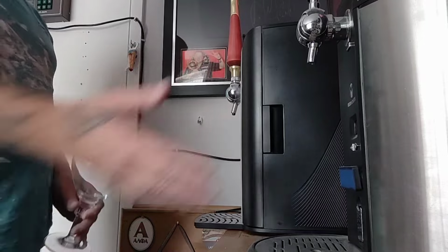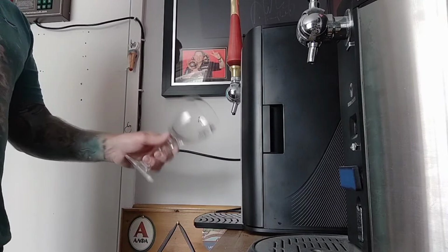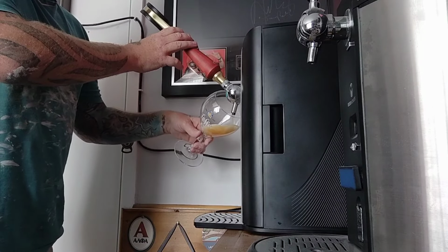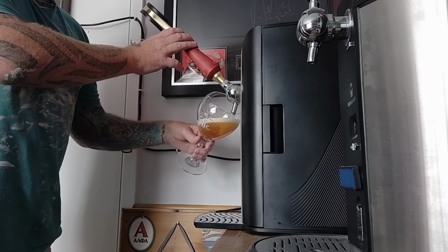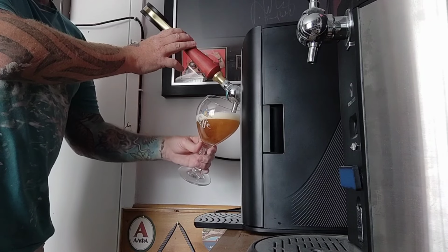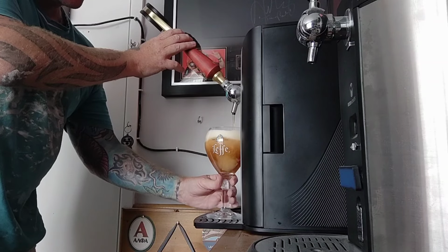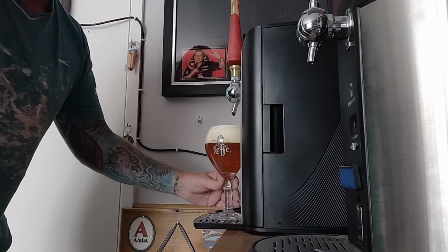So let's go. As you can see, we've got the Beer Monster machine getting in on the action, but we are doing it from the PD. So let's give it a pour. Am I expecting the big head? Probably, like I say, the first glass, but they're not normally massively carbonated beers, and with the shape of these glasses you can normally get a decent pour. Looking beautiful. Yeah, slightly big head, but hey ho.